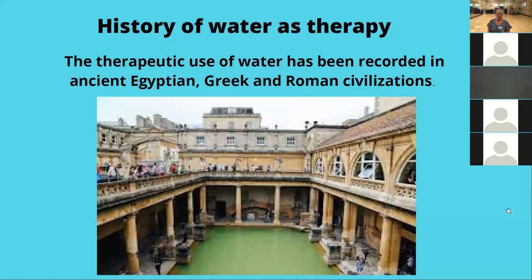So the actual bath that you see here is not available for swimming because it's not chlorinated or cleaned or anything. But just to point out that centuries ago, people understood the benefits of water, even though they didn't have the science behind it.